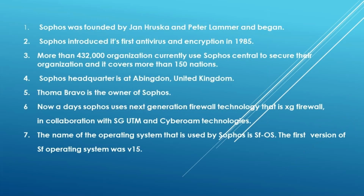Sophos was founded by Jan Ruska and Peter Lammer. Sophos introduced its first antivirus and encryption in 1985. More than 432,000 organizations currently use Sophos Central to secure their organization, and it covers more than 150 nations. Sophos headquarters is at Abingdon, United Kingdom. Thoma Bravo is the owner of Sophos.